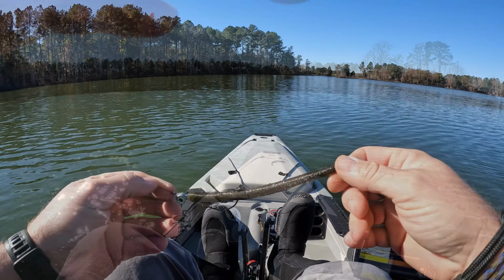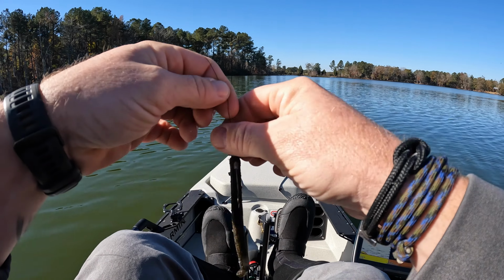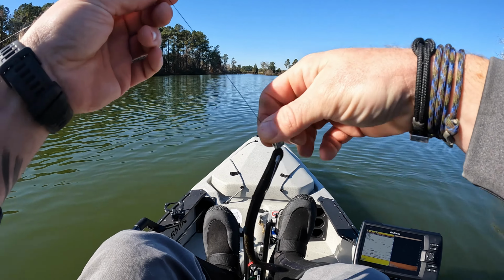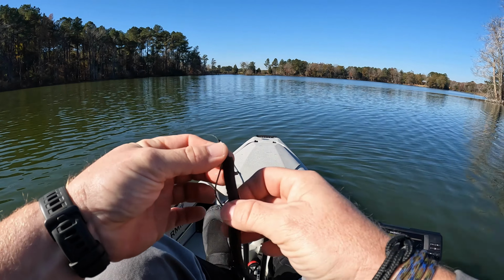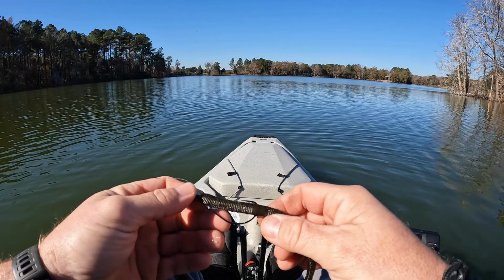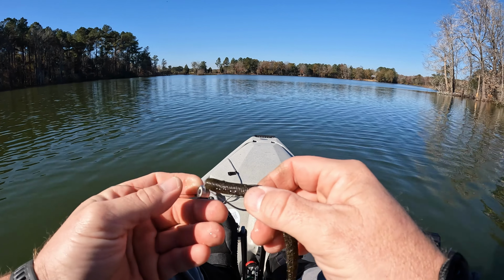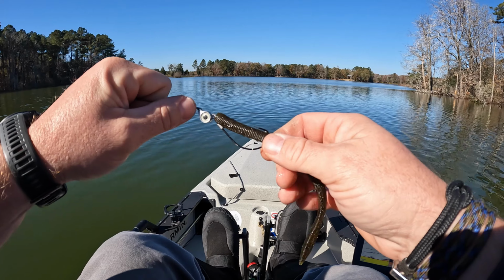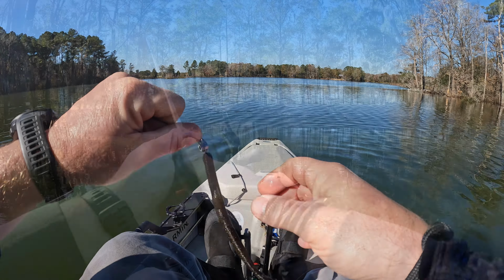So I changed how I rigged this up. I went to a jig head that's articulating, basically, you could say, or loose. And I also went a little heavier to 1/4 ounce, just to get down a little deeper, because it seems like they're holding more towards the bottom right now, and I want to go a little deeper and have a little bit more extra movement on this bait.